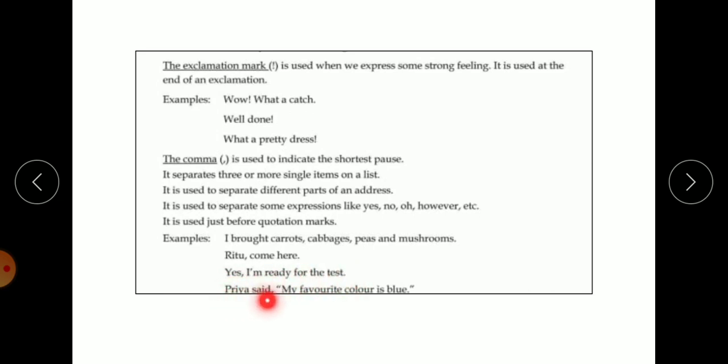Priya said, "My favorite color is blue." So my favorite color is blue is under the quotation marks. So outside the quotation also you are putting comma.